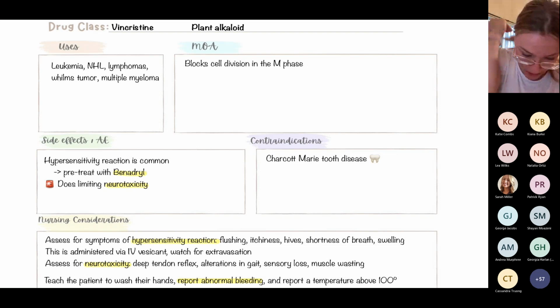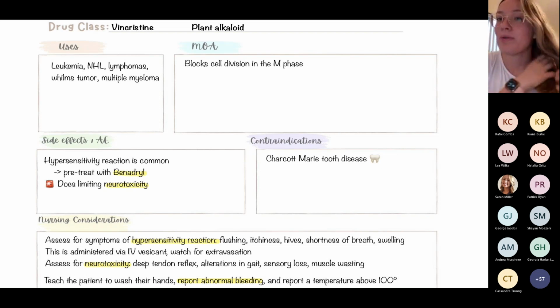Up next is vincristine. This is our plant alkaloid. Okay, our plant alkaloids usually have hypersensitivity reactions, so it's important we pre-treat with Benadryl. We all know the hallmark signs and symptoms of hypersensitivity reactions: flushing, itchiness, hives, etc. All right, I would really focus. This cancer drug must be pre-treated with Benadryl. Okay.